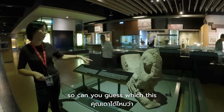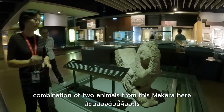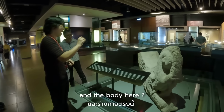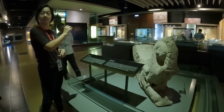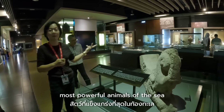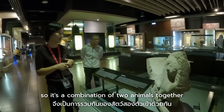So can you guess which two animals are combined in this makara here? The head here. Elephant. Yes, elephant is the most powerful animal of the land, and the body here is actually fish scales. So fish, in the Hindu belief, is the most powerful animal of the sea. So it's a combination of two animals together.